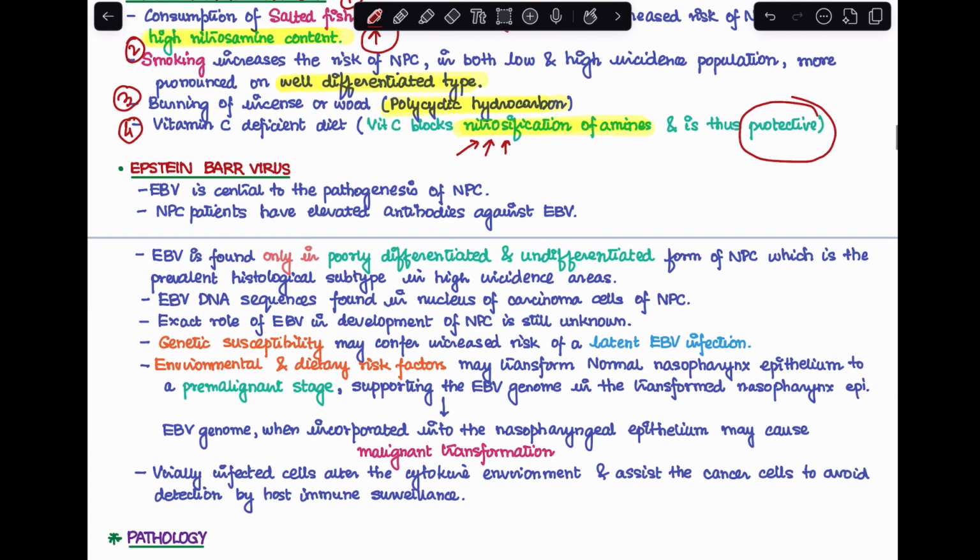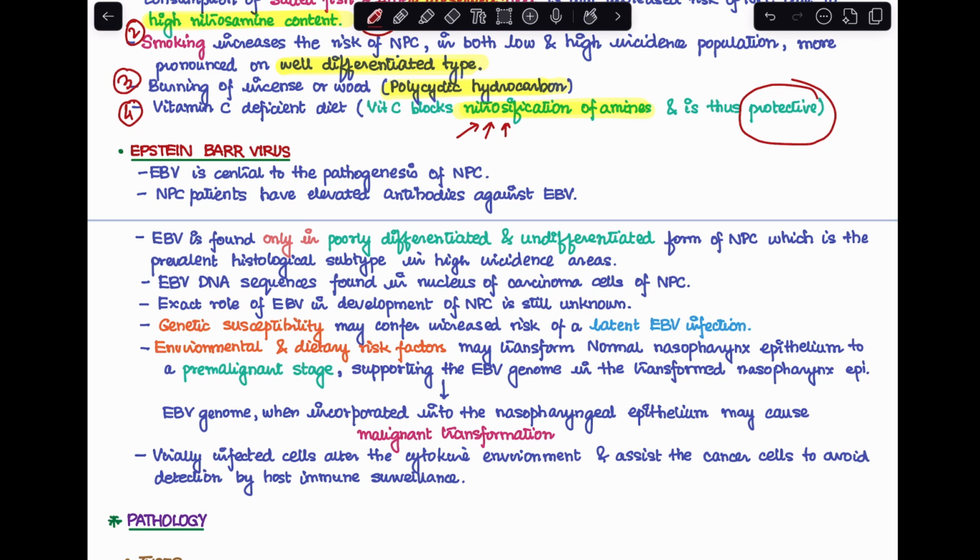Lastly, the third most important part in the causation of this disease is the virus, which is Epstein-Barr virus. So, how did we find out that Epstein-Barr virus could be related to this? All the NPC patients, NPC meaning nasopharyngeal carcinoma patients, have elevated antibodies against Epstein-Barr virus. And Epstein-Barr virus has also been isolated in the poorly differentiated and the undifferentiated types of nasopharyngeal carcinoma. We'll talk about these types in just a little bit. And we have also found the Epstein-Barr virus DNA sequence in the nucleus of these carcinoma cells.